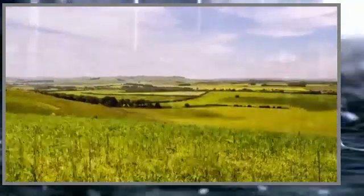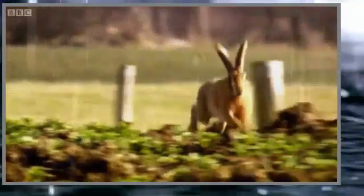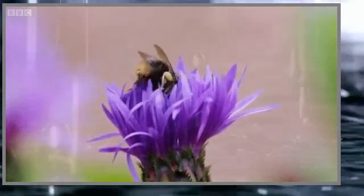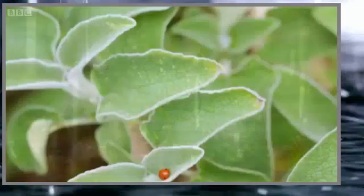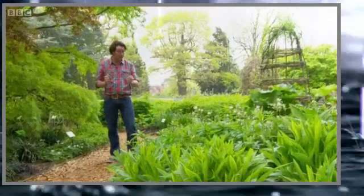Over the past 30 years, intensive agriculture, industry, and habitat laws have resulted in a sharp decline in much of our native wildlife. From butterflies to bees, from blue tits to newts. And it's time we turn this around, starting in our own gardens. If we just make some choices about what we plant, we can still create plots that are teeming with wildlife, but have gardens that we're really proud of.